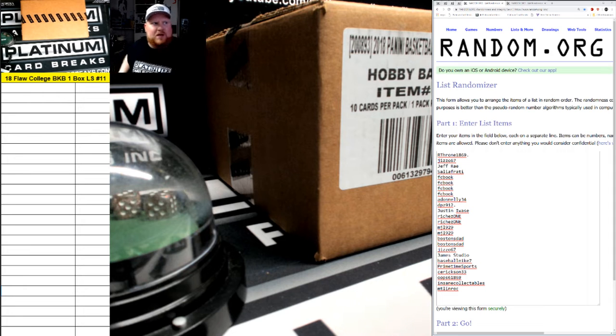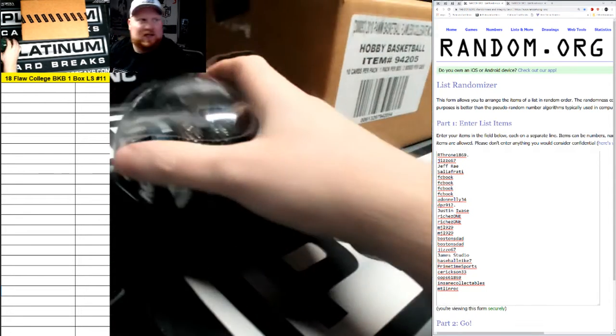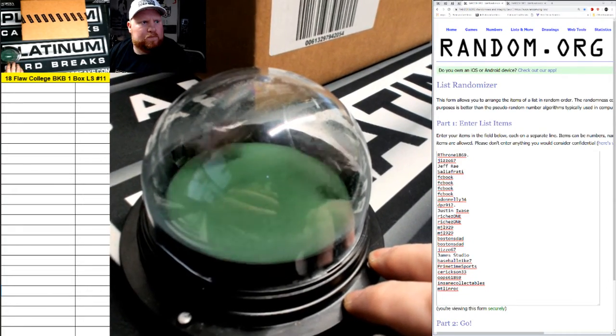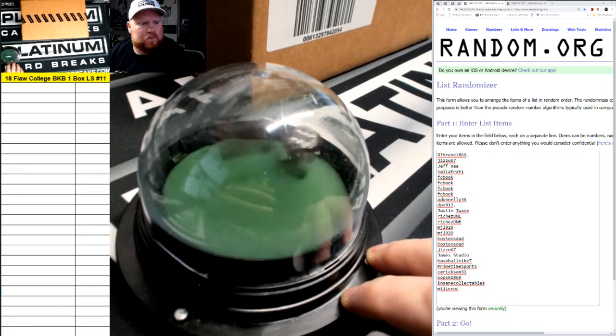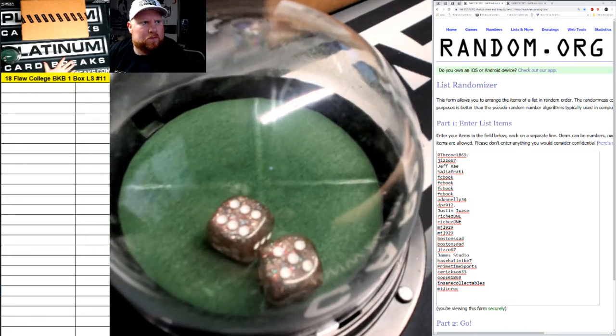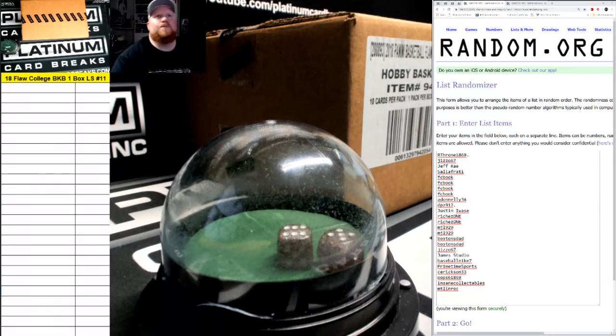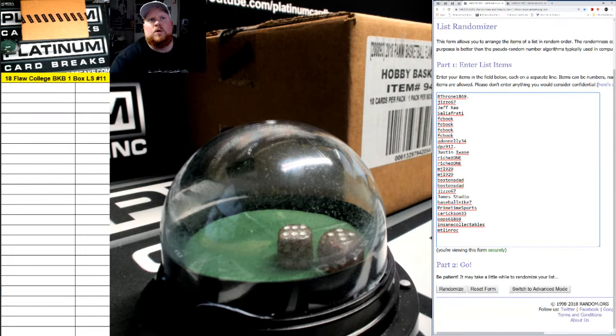Here we go, fellas. 2018 Flawless Collegiate Bucket single box, left side, number break 11. We got a 6 and a 5. We're going 11 times for case 11. Here we go.